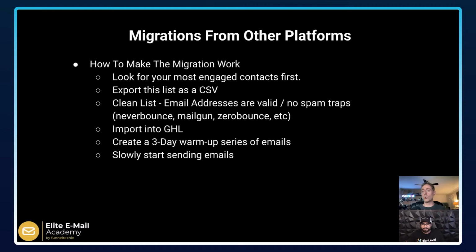One quick thing to mention there is that if you're using an external email system for cold, once you identify folks that are super engaged within that cold system, put them into HighLevel and then continue to nurture them from there, because now that becomes your warm audience. So that's a winning strategy for that. I love that. So how can we make the migration work correctly?